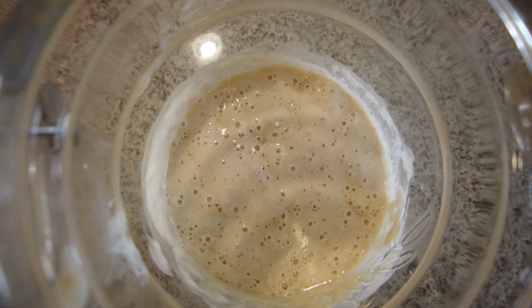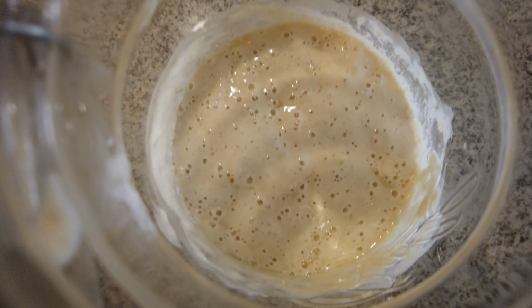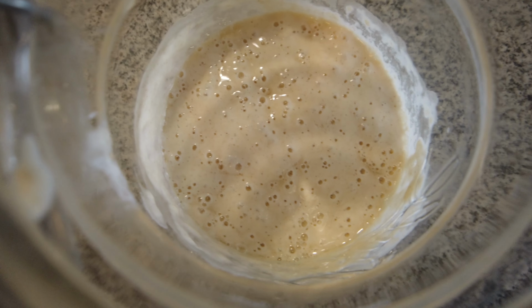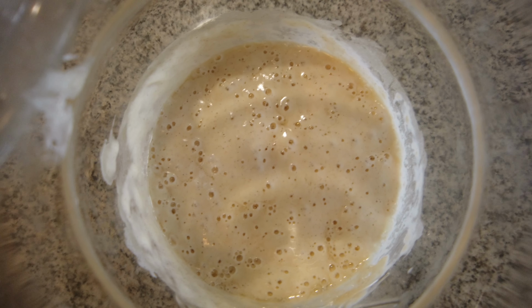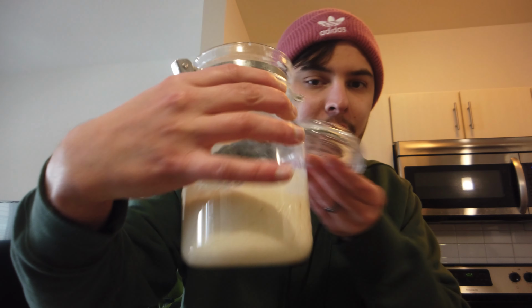As you can see, it's pretty active. It's very bubbly. It just looks really good. That's what it looks like right now. And I might feed it before I go to bed. Look at all those bubbles though. There you go. And that's just flour and water. Well, that's all for today. Here is the starter, what it looks like on the outside.